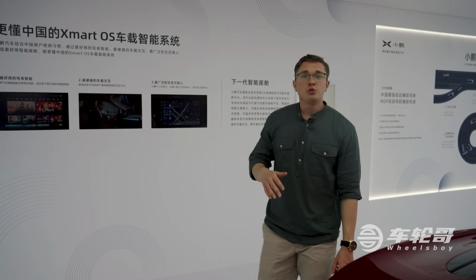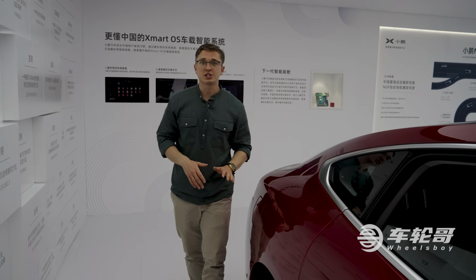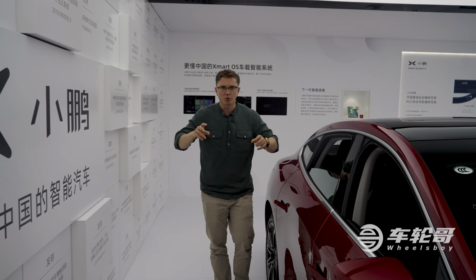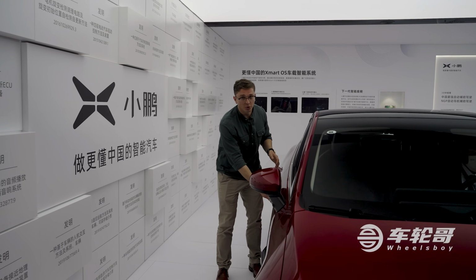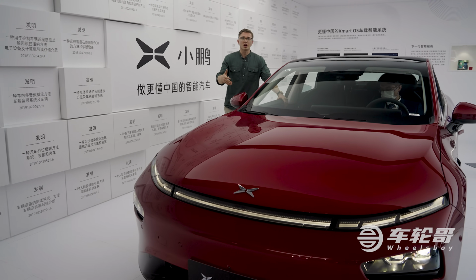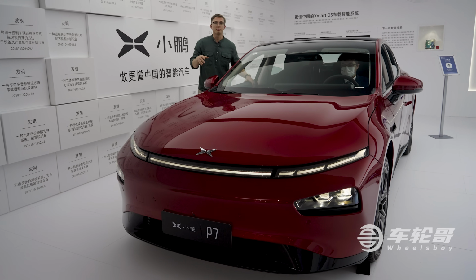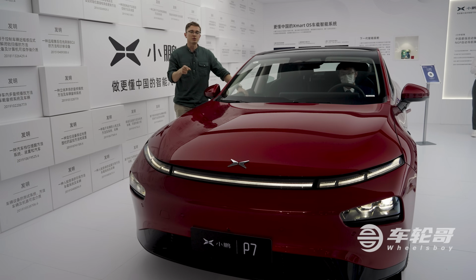Before we get to the all-new P5, it's worth mentioning that the XPeng P7 is also here at this stand, including the very cool wing version with the Lambo doors that you saw me open the video with. This version has traditional doors, as you can see, but it does feature XPilot 3.0 autonomous driving architecture, which we got to experience along with NGP, the software component, earlier this year in Guangzhou, and I encourage you to go check out those videos right now.